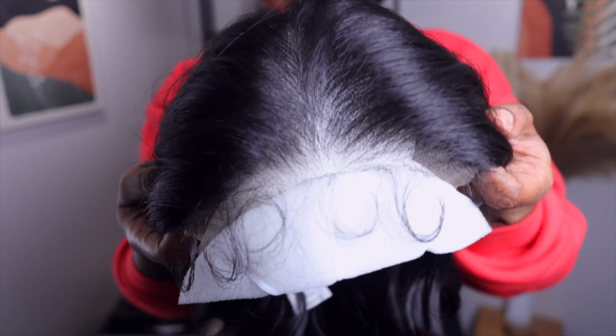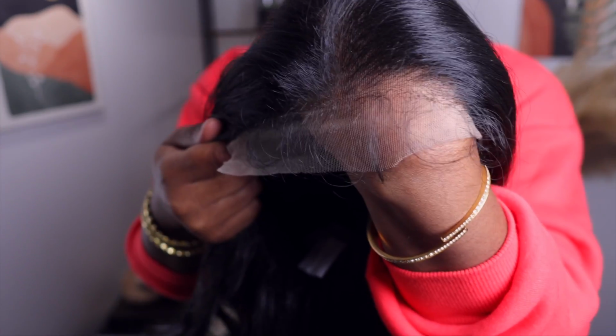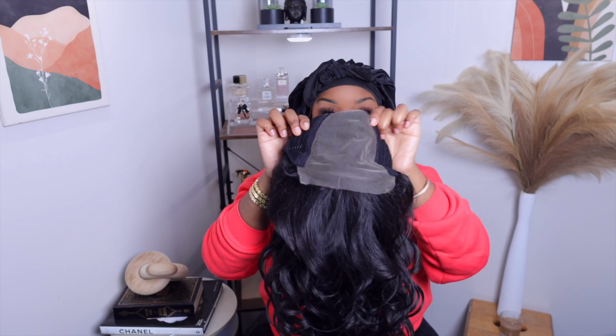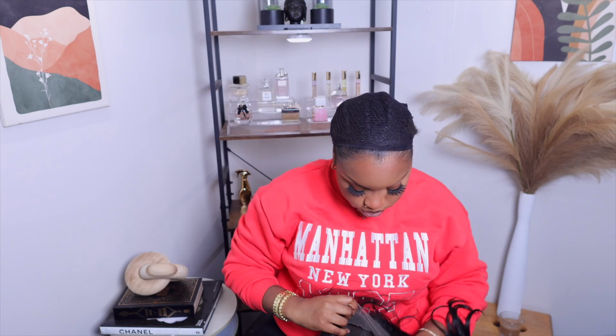But yeah, this is the closure. It comes with baby hairs. Those knots are super duper small. It's giving us HD realness. Y'all can see my hair right through that closure. But that does have a tint to it. I hate that. But anyway, it does have an elastic band along with a comb at the nape. We're going to plop this bad boy on our head, and this is what she's giving us.